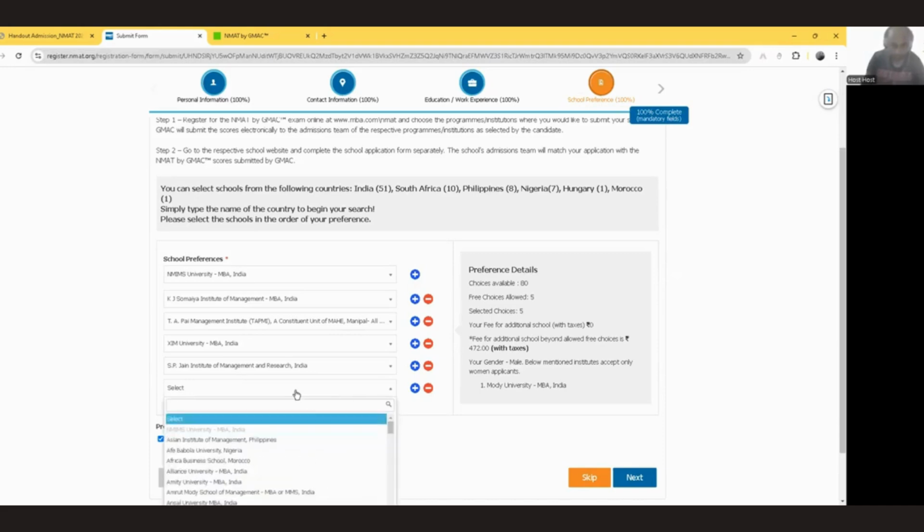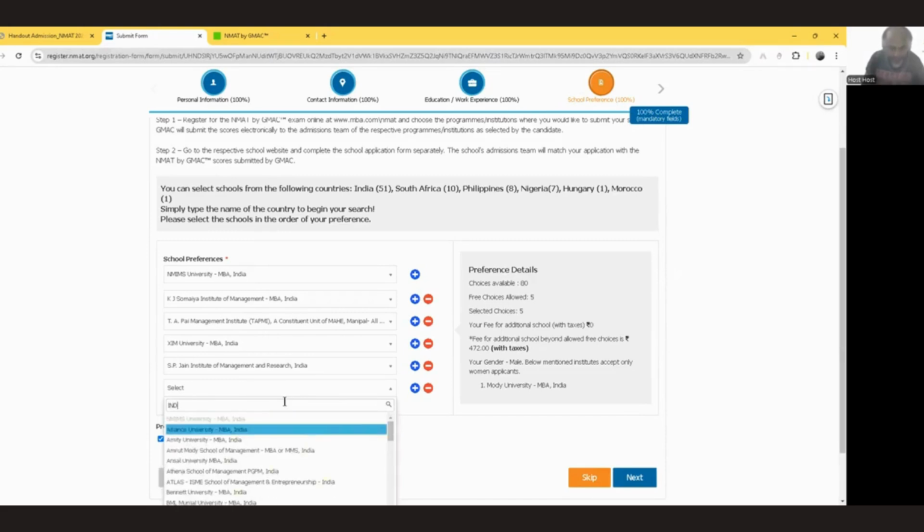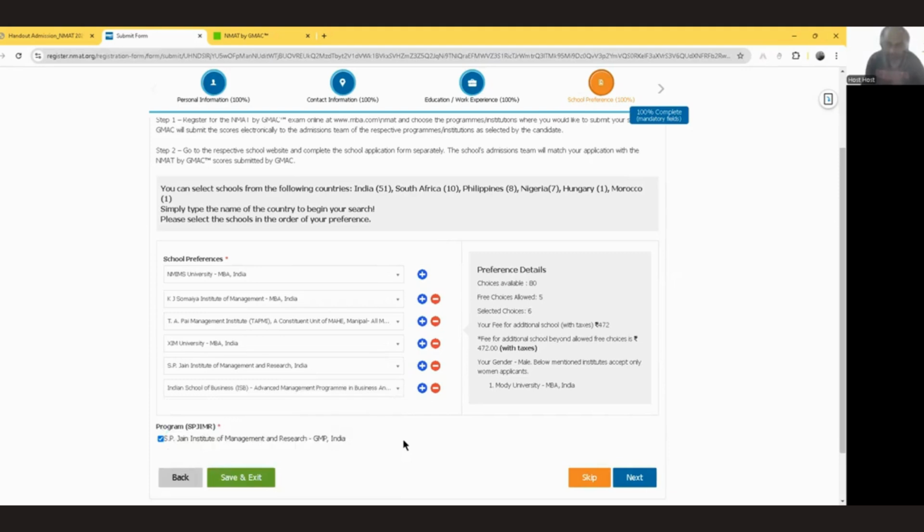Sorry, not ISB. So, Beyond School of Business. They have an analytics program that you can apply to. These are all the Indian B schools. There are 51 B schools from India, 10 from South Africa, 8 from Philippines and Nigeria, 1 from Hungary, and 1 from Morocco. And then Mody University only takes female candidates. These are all the respectable B schools in the list. You can choose to apply to them, you can choose not to apply to them. You have to necessarily apply to one. You cannot move forward without choosing one out of this lot.